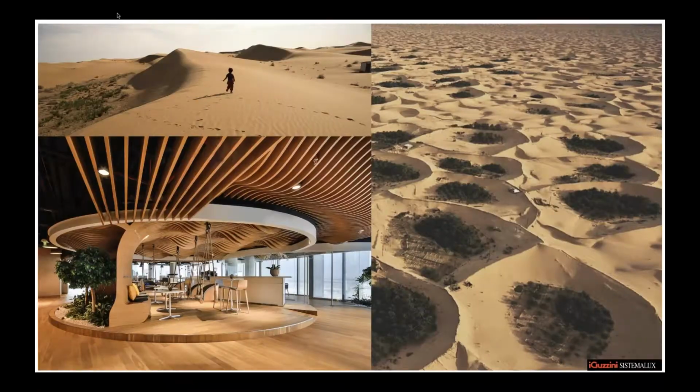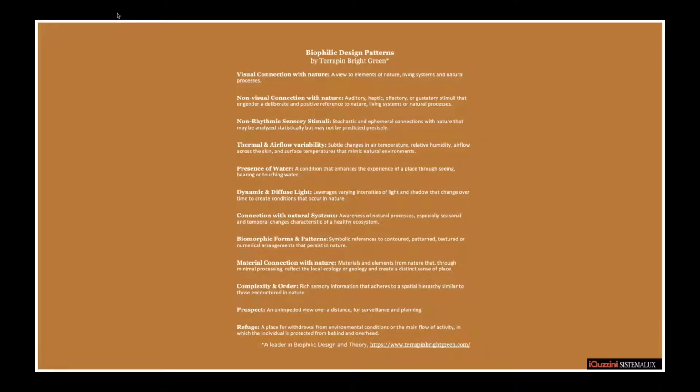So what they did was they said, it is probably utopian to imagine that we can go back to a Garden of Eden, so let's analyze what it is about nature that is so important to us. Let's analyze what stimulates us, what we're responding to, and let's break it down into principles that designers and architects and city planners can refer to so that we can mimic or recreate those parts of nature.